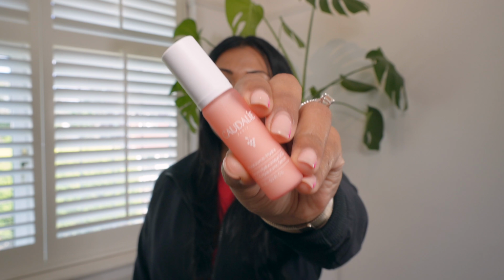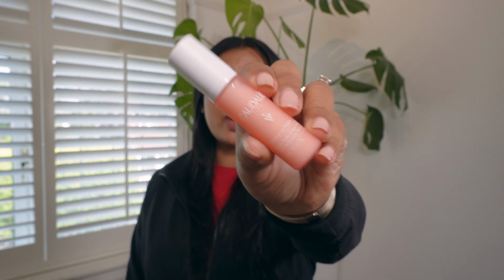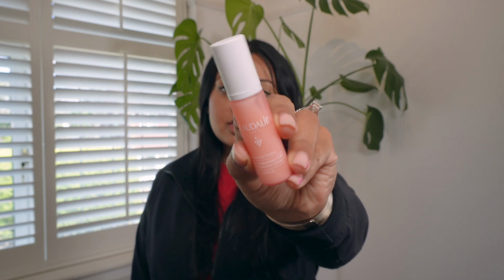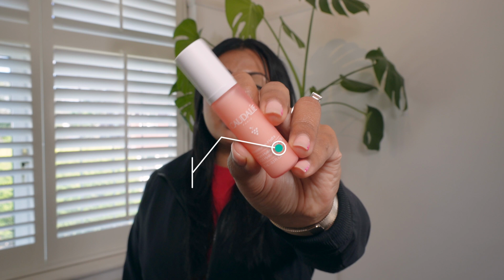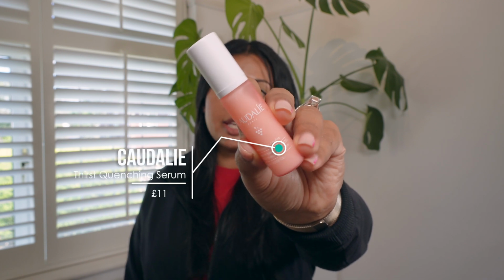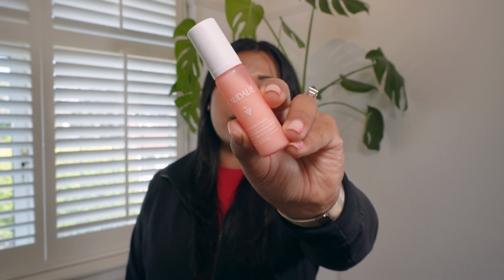The next product is a sample size, and it is from Caudalie, and this is the Caudalie Vino Source Hydra SOS Thirst Quenching Serum. So it is a facial serum. This is actually a 10 milliliter size, and if you were to purchase it based on the full size product price, this would cost approximately £11.